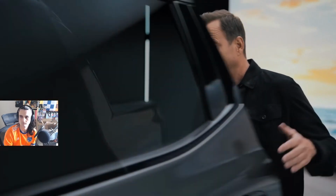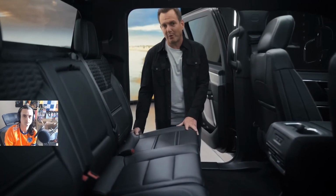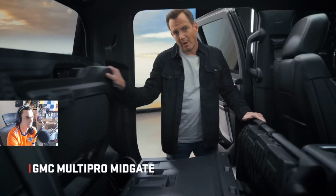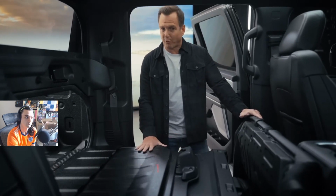Earlier, you saw how the MultiPro tailgate extends the load floor and increases functionality. But wait, there's more. This is the first ever GMC MultiPro Midgate. An innovative feature that literally opens up an unprecedented amount of capacity and flexibility for the truck. The rear seat back, MultiPro Midgate fold flat into the floor, extending the truck bed by more than 3 feet.